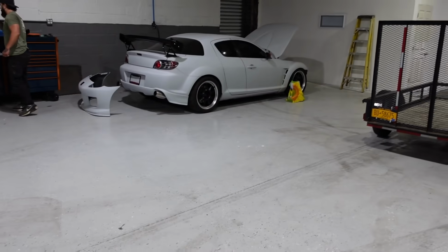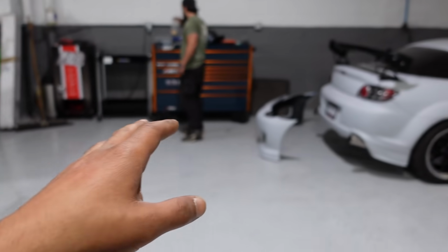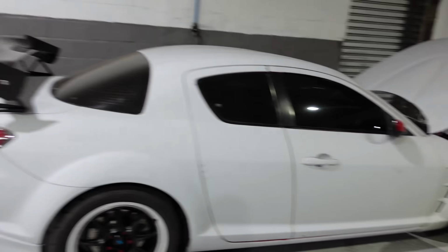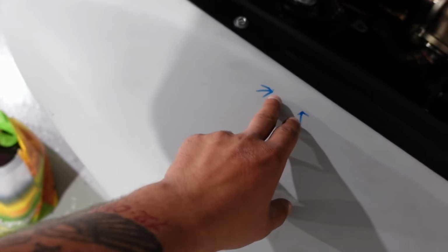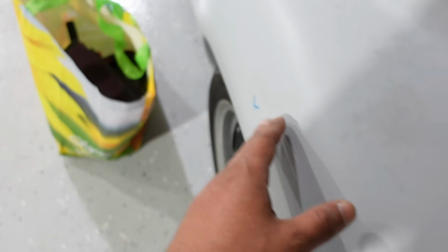But I wanted to show you guys this. I wanted to get to it. I brought some tools. I didn't want to bother them using their stuff, which they don't mind. These guys are so down to earth. It's unbelievable. So we've got some pits in the primer that we have to take care of. Mike did an awesome job. Like you see here through the wrap, that's going to show.